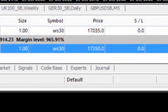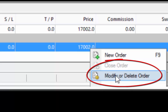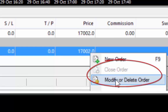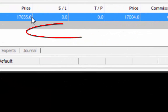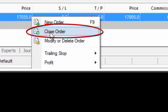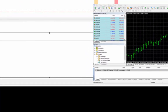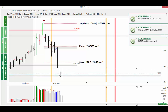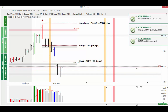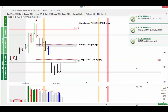So now I've selected the stop order. I'm going to right click on it, modify or delete order, and then when the window comes up I left click on delete and cancel this order. So to close the trade I just right clicked on close order, and the order was executed and closed out. So the rest of the trading session after getting out remained really quiet. You can see the 17,000 there finding support, trading just below it. So the decision to get out was right.